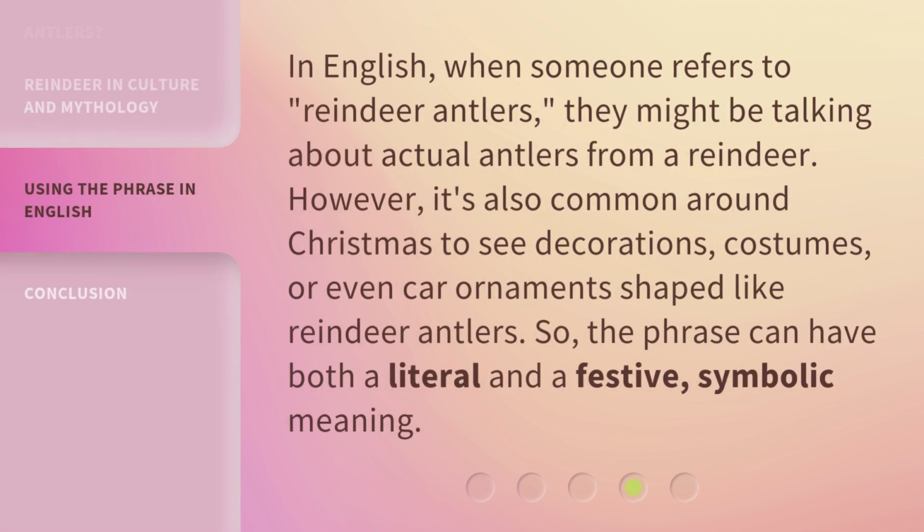In English, when someone refers to reindeer antlers, they might be talking about actual antlers from a reindeer. However, it's also common around Christmas to see decorations, costumes, or even car ornaments shaped like reindeer antlers. So, the phrase can have both a literal and a festive, symbolic meaning.